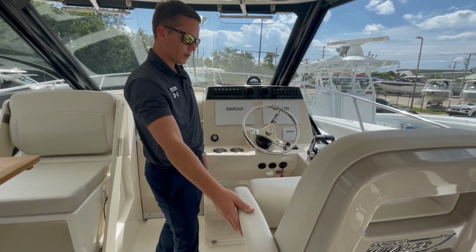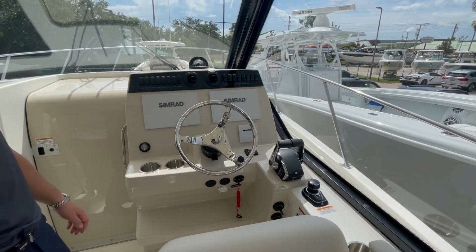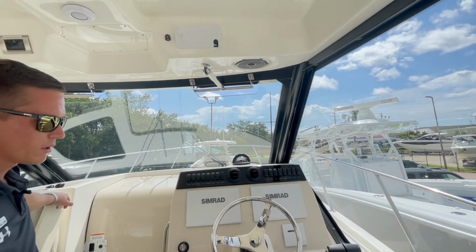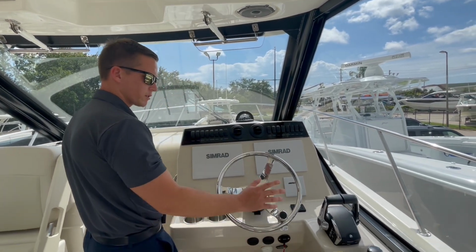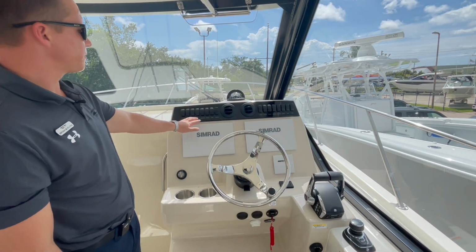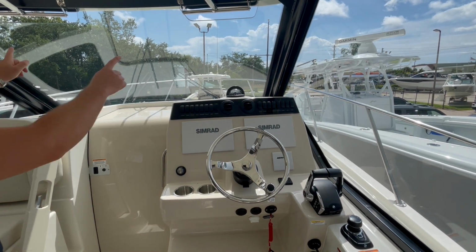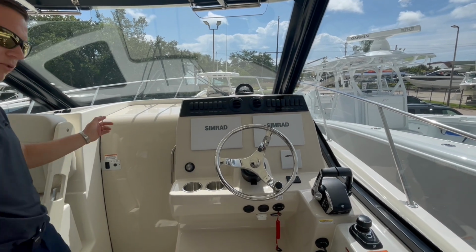As you come over here to your captain's chair, you have a nice captain's chair, flip down bolster and armrests. Nice helm station, dual Simrad 12-inch screens, Mercury vessel view, Mercury joystick with the auto heading and sky hook, digital throttle and shift, trim tabs. Very easy to use boat. All of your switching is labeled. And then of course you have some nice AC. 2 vents at the helm, push some nice natural airflow through the boat. So let's go take a look at the cabin.